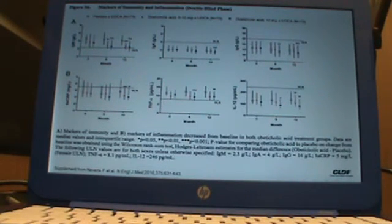When we look at markers of immunity and inflammation in the double-blind phase, we see reductions in IgM levels. We see smaller but still significant reduction in IgA and IgG. We also see reduction in CRP, TNF-alpha, and IL-12 in the OCA-treated patients compared to placebo.